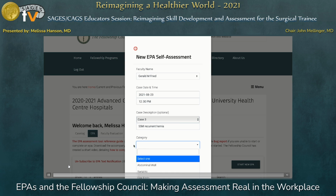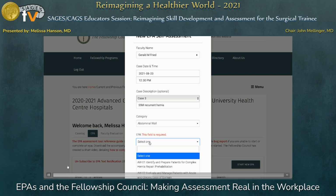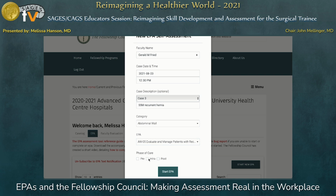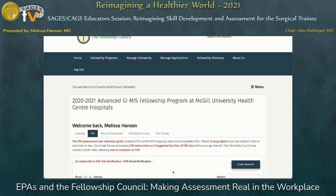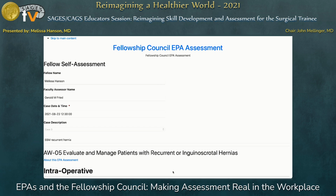And then which category this EPA falls into. This is just so that Jerry knows which cases you want me to evaluate. I go in there, click abdominal wall, go down, find the right one that matches with it, and then you're done. And then pre-op, post-op, or intra-op, send it off. So now Dr. Freed will get an evaluation, and then I have to complete my own self-assessment. And then it just loads up.